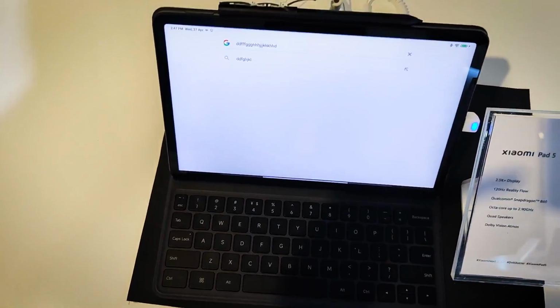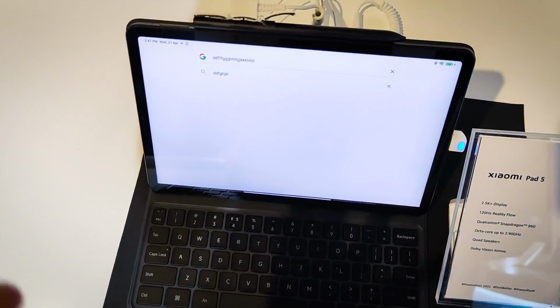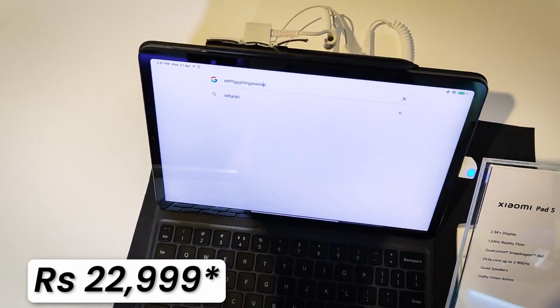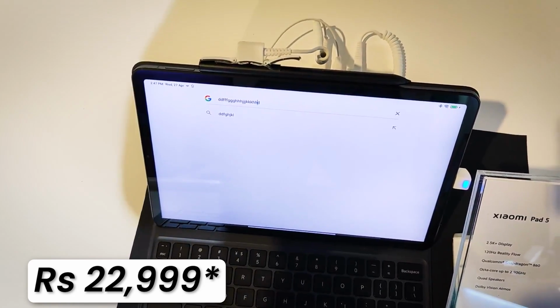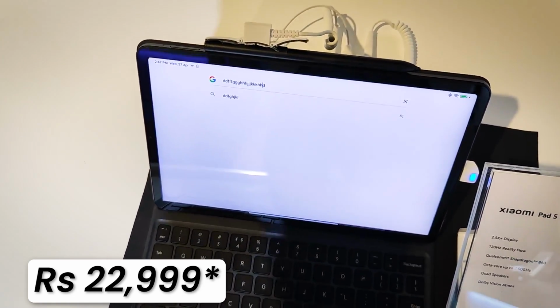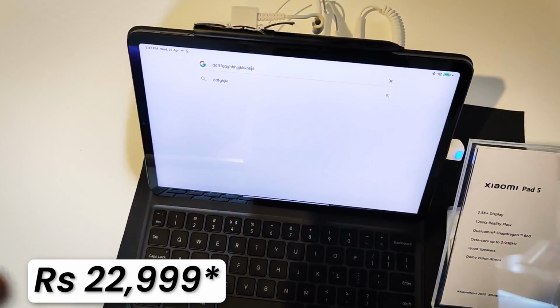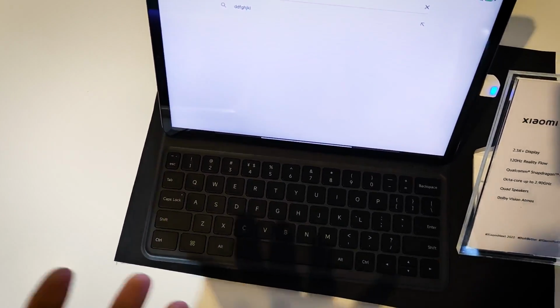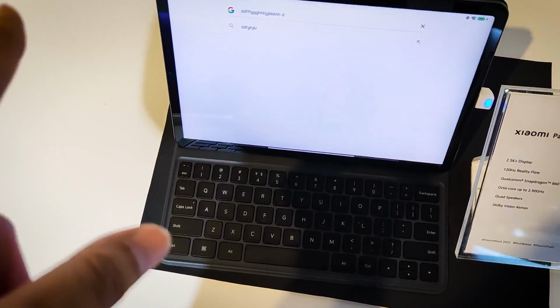They have to keep it tight, and the current pricing of the Xiaomi Pad 5 is 22,999 as the introductory offer. No, not the introductory offer, but with the bank offers and discounts, if I'm not wrong. That's pretty tight. They've killed it with the price. But yeah, I'm still waiting. What's the price of this keyboard? They haven't revealed it yet. The pen also.